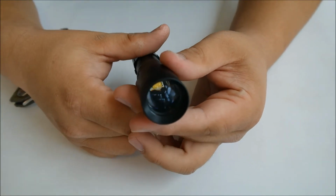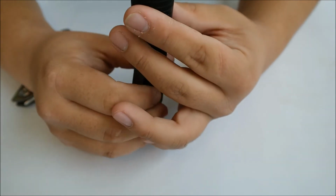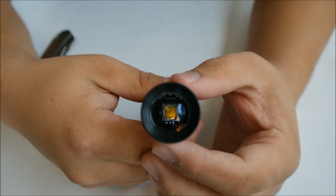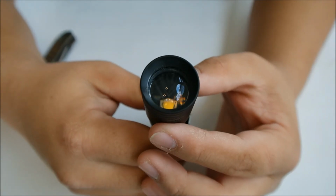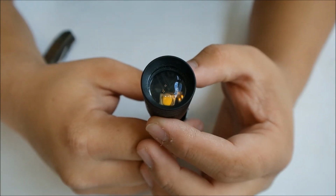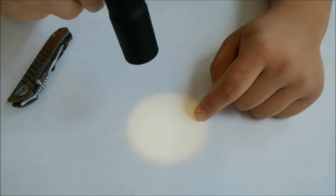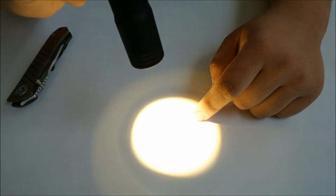See if you can see the lens light on the inside. Right there. Right there. You can kind of see it back there. I also opted for the 2-mode one, so there's high, there's low. This is the lowest mode. It's like a moon glow. It's like 1 lumen versus the 200 some.